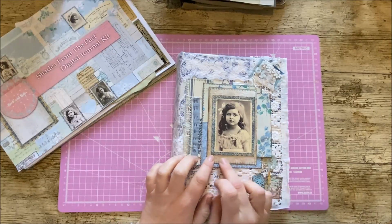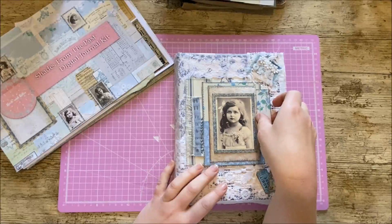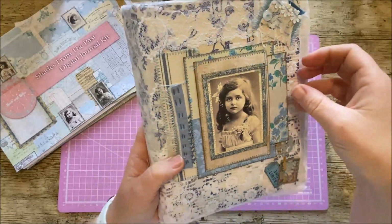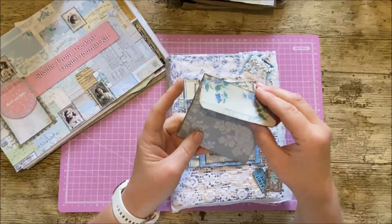So I've embossed just a bit of coffee dye scrap that I had, and I've stitched around each of the elements that I've put on the front. I don't know if you can see that, where I've stitched around each of those there. But when I've stuck it down, I've left a gap there so that we can put something in the front.